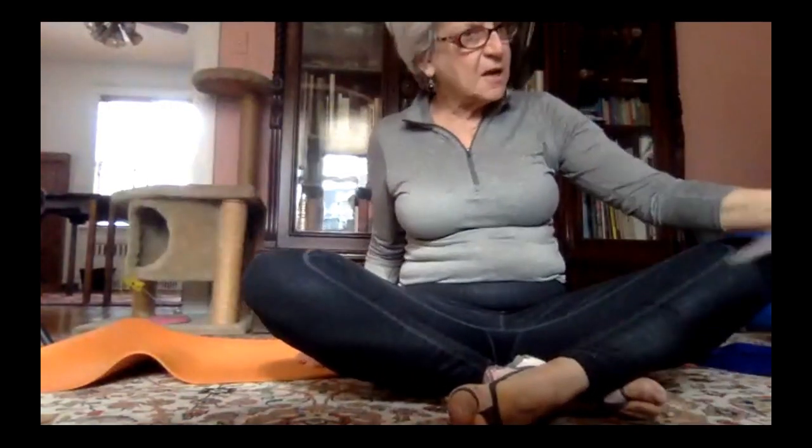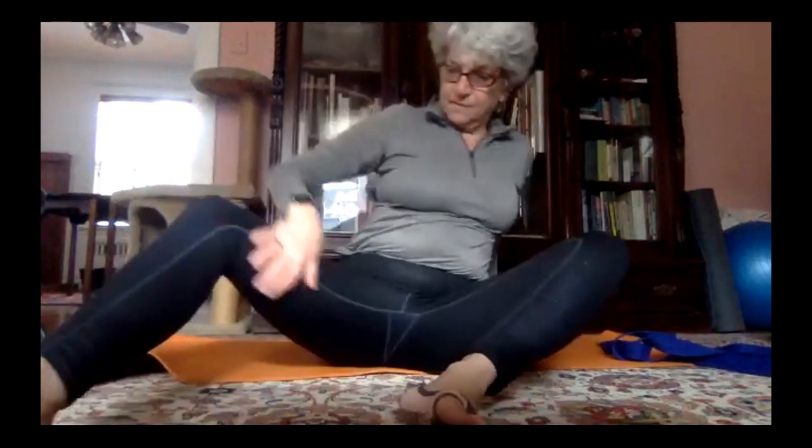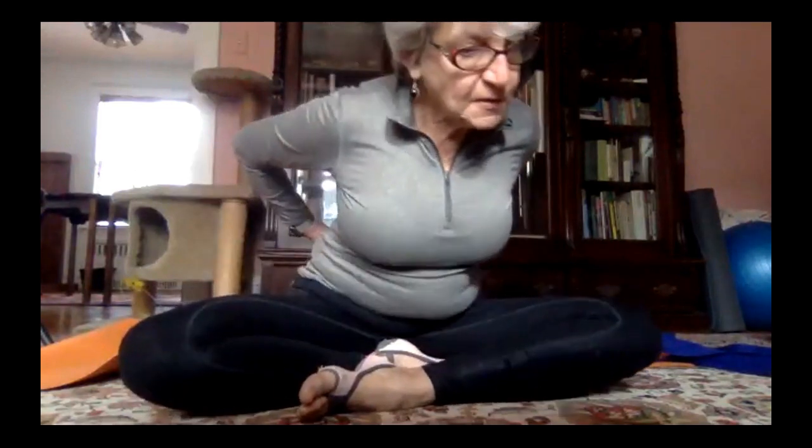Okay. Let's do some sitting poses now. So let's see, we did the ankles, the feet, the hips. Now we're going to really work on the spine again. So we worked on the back of the spine. Now we're going to work on all of the spine, the neck, the rib cage, the lumbar region, and it's all the major fracture sites. And this is the piece de resistance pose. It covers it all, and it's called the seated twist.